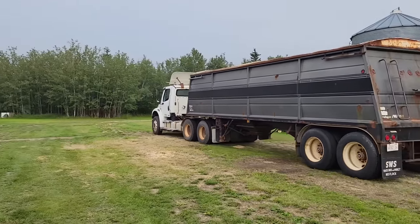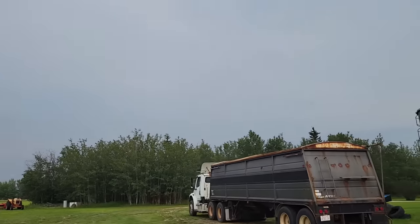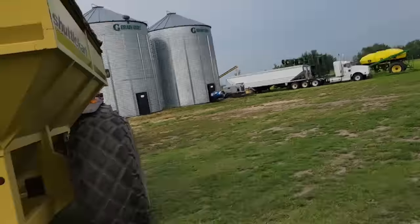Finished up. The weather does not look good. They have heavy rainfall warning by the south farm. We're supposed to get some here, and as you can see by the field conditions, we don't need it.